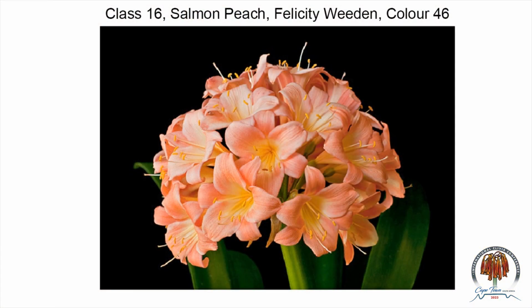Here you have a salmon peach, color 46, and this was photographed with side light. If you have a look at it, on your left side it's quite light, on your right side it's quite dark, and that adds to the depth of the actual Clivia head. If you don't have an even light throughout, it's, I think, more attractive, but it's a matter of personal taste.